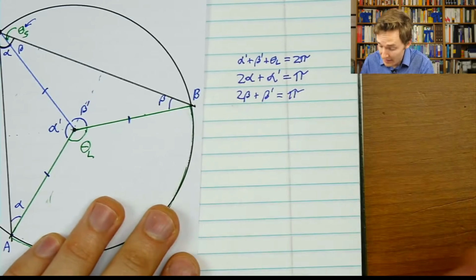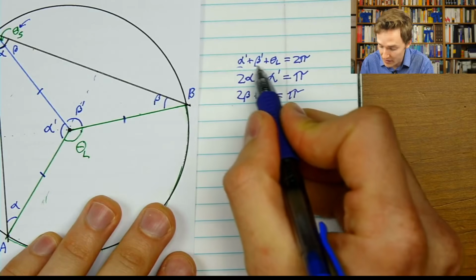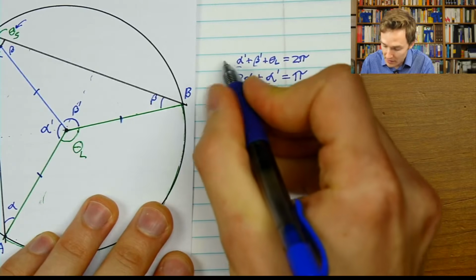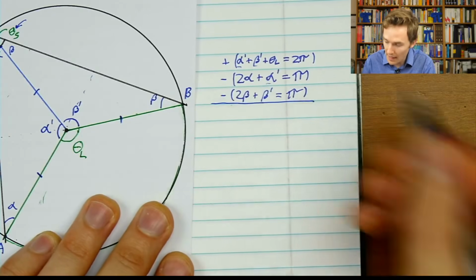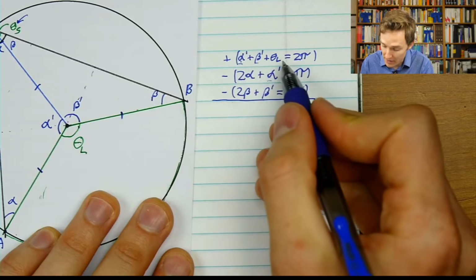So in this context, once I have these 3 equations, recognizing that there's an alpha prime here and one here, there's a beta prime here and one here, I might think about canceling them out. So I'm gonna add this top equation and maybe I subtract off the other 2 equations. And to subtract these off, what that means is the alpha prime gets canceled, so does the beta prime.